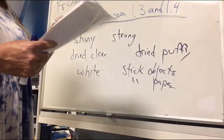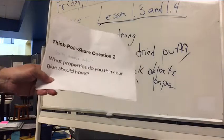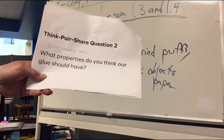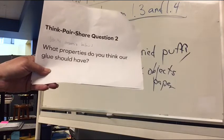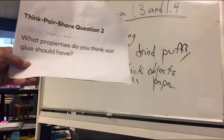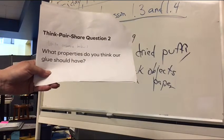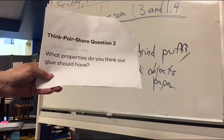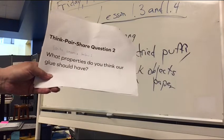Question 2 of the think, pair, share is, what properties do you think our glue should have? Like, do we need it to be strong? Do we need it to glue together 2 huge pieces of wood? Do we need it just to glue paper together? Do we need it to glue cotton balls onto a paper? What do we need from our glue?